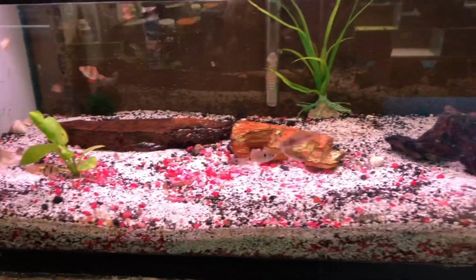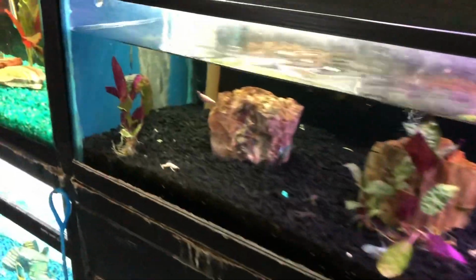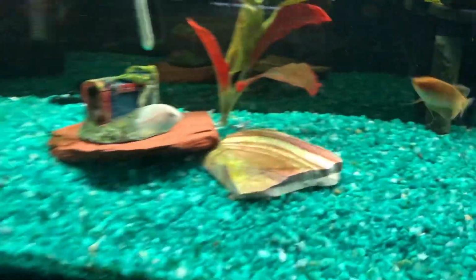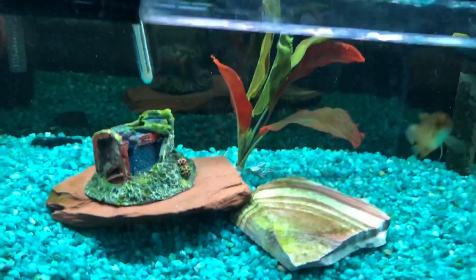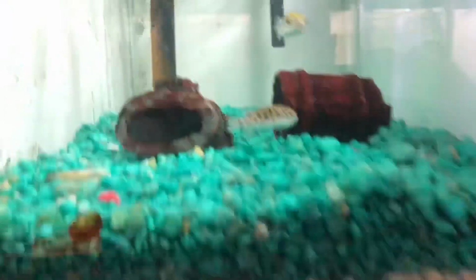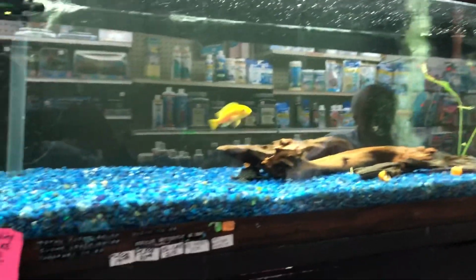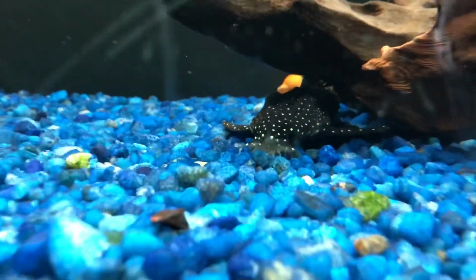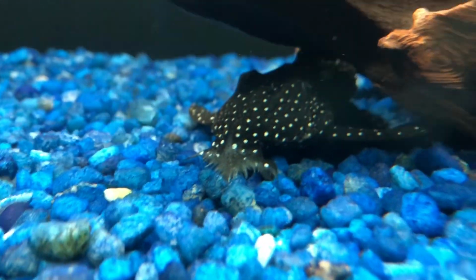I'm gonna shoot some of the tanks here. Lots of really awesome tanks. Oh, got a gold barometer there. Always like those. Got some puffers. Yeah, I want to show this vampire pleco here. Look at this guy. What a cool dude. Looking right at us.